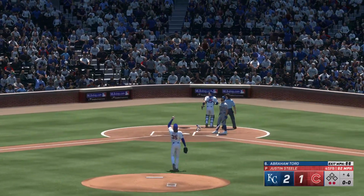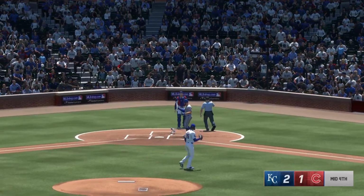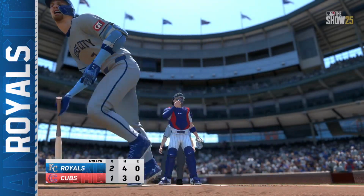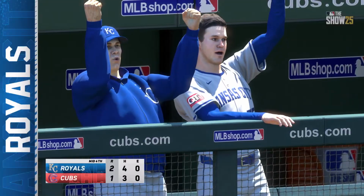Popped up, foul territory behind the plate. Kelly makes the catch, and that is that. The Royals get a run in the inning on this solo homer. And this is now a 2-1 ball game. It's Major League Baseball, and it's on the show.